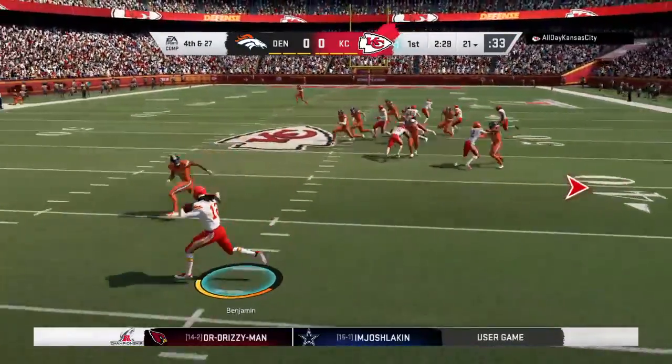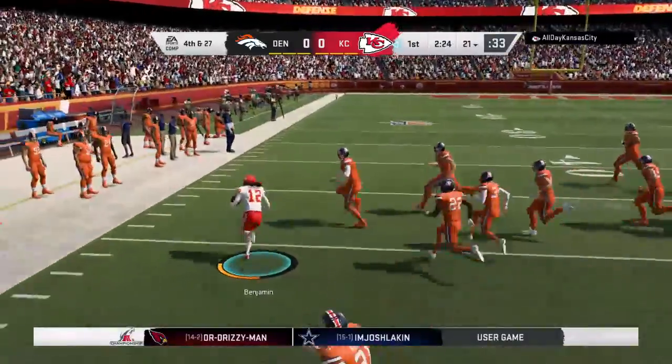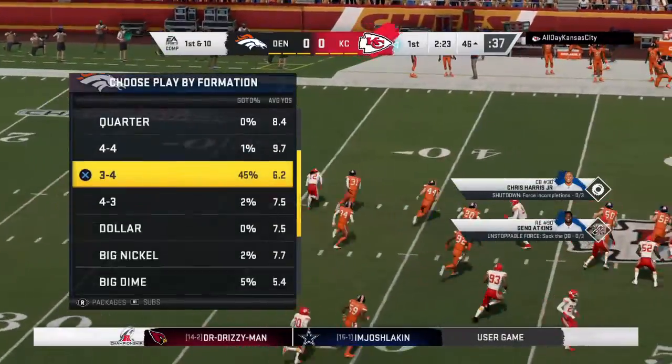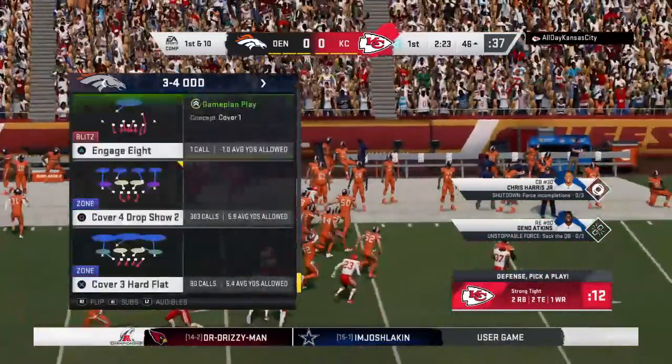Returning, it's Benjamin. A terrific return there. 27 yards all told. And the Chiefs will have excellent field position here as they take over.